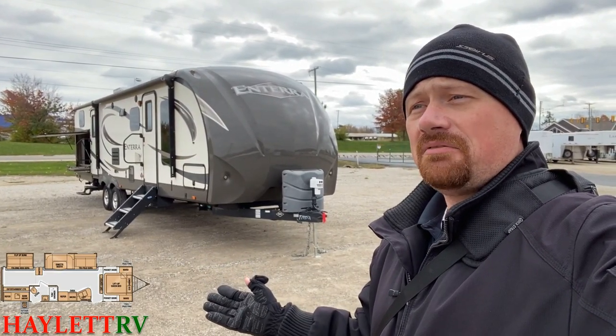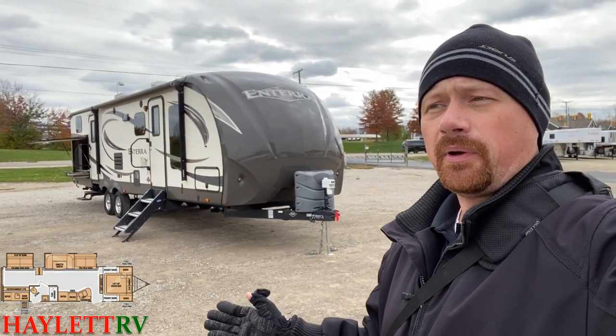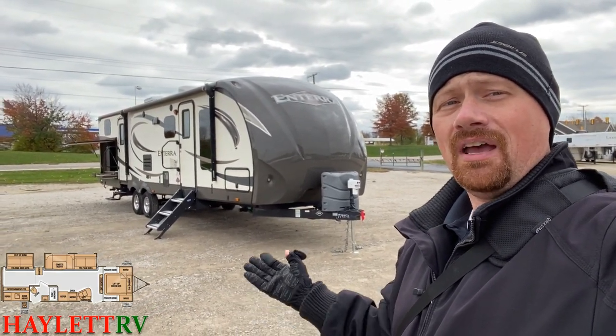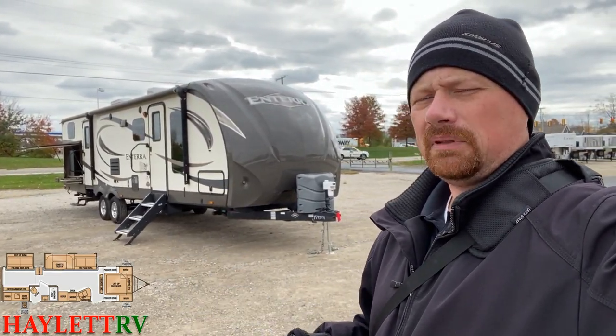The folks just decided, maybe we're done with the travel trailer. Maybe it's time for us to get into something like a fifth wheel, and that's the only reason she's here and swapped her out. You can see they upgraded to the more ride steps, and like any used RV, there's a couple little blemishes here and there.